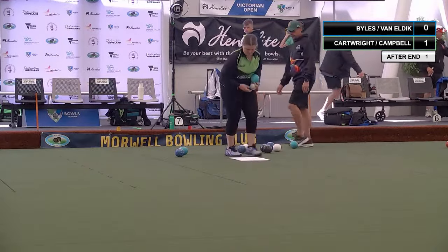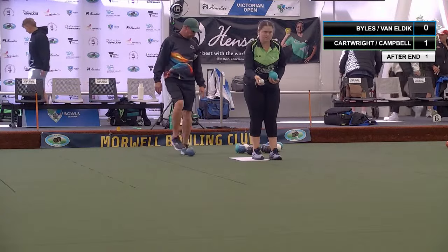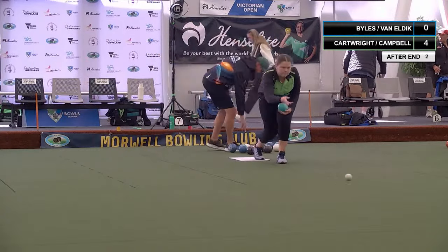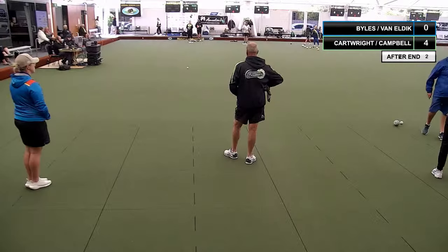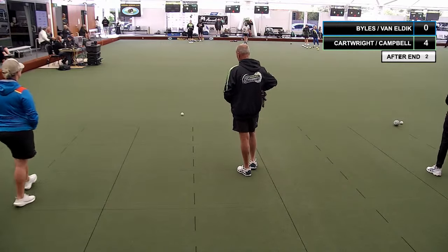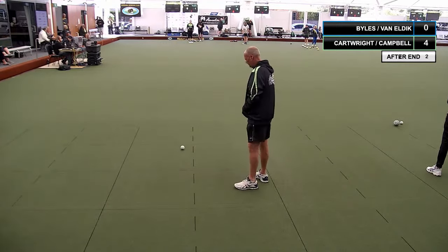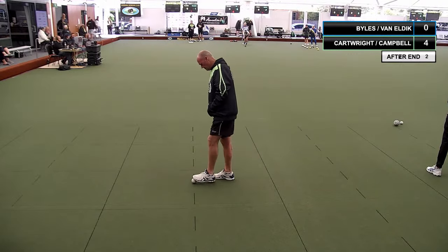Very handy pickup indeed. The other Moama pairing have started well. They're on the far rink opposite us, Matthew, Cass and Kevin. They lead 3-0 through the opening two ends as well. How's the battle between Michael Wilson and Ray Jansen? It looks like Ray's got a two on the first end.